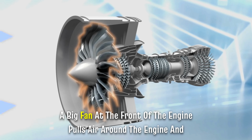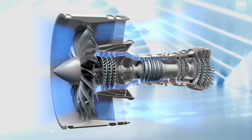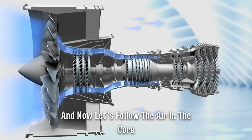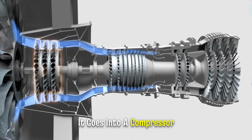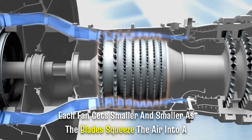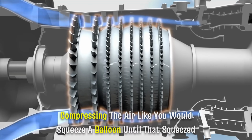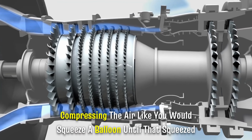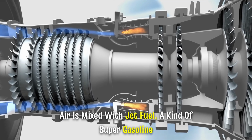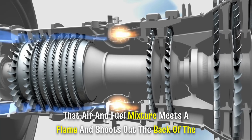A big fan at the front of the engine pulls air around the engine and sucks air into the core. We'll come back to that outside air in a moment. For now, let's follow the air in the core. It goes into a compressor, something like many household fans joined together. Each fan gets smaller and smaller as the blades squeeze the air into a tighter and tighter space, compressing the air like you would squeeze a balloon, until that squeezed air is mixed with jet fuel, a kind of super gasoline. In the combustor, that air and fuel mixture meets a flame and shoots out the back of the engine.